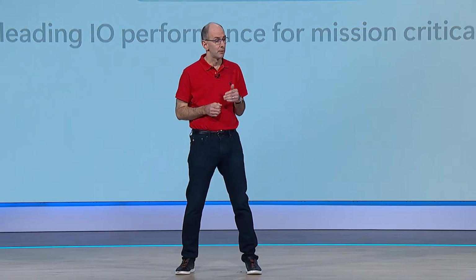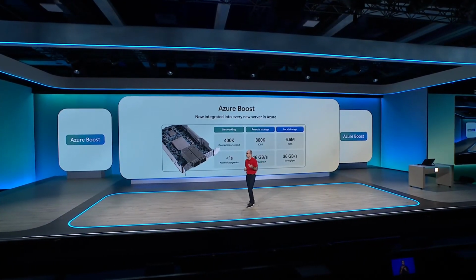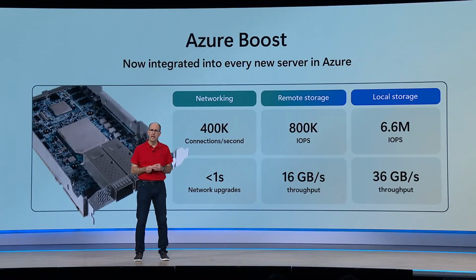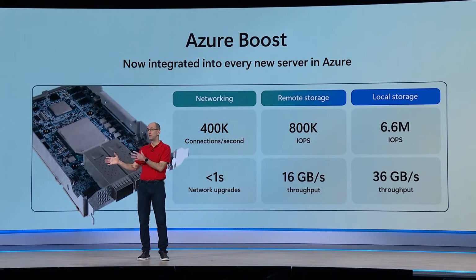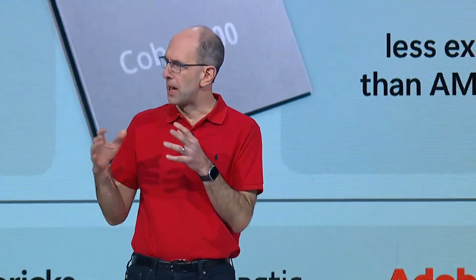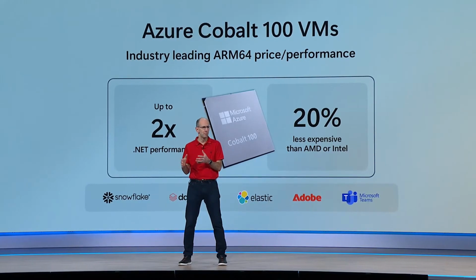We can now drive over 400,000 network connections per second to each VM, 6.6 million IOPS for local storage, and 800,000 IOPS for remote storage. And Azure Boost now comes standard in every new Azure server, regardless of whether it's being used for AI or non-AI workloads. We're also doing more silicon innovation with our Azure Cobalt silicon, which is now the industry-leading ARM64 price-performance CPU in the cloud.